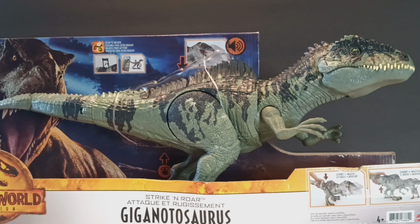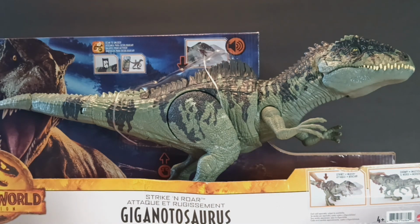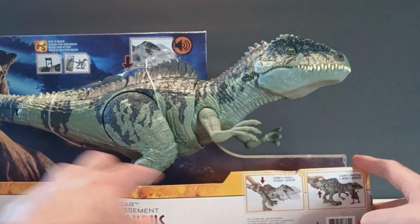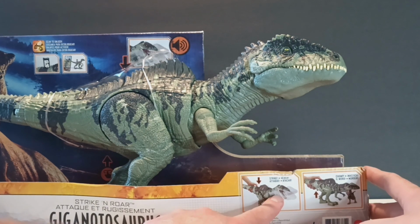The action feature does work, but I don't think the jaw opens. From what I remember when I got it, the jaw opens when it does the roar. I think it just does the jaw opening when you hit the button at the bottom, because it's got several different gimmicks. So it demonstrates right here. It says strike attack, and you see how it opens its mouth right there. I don't think mine does that, but like I said, I did it in the packaging.